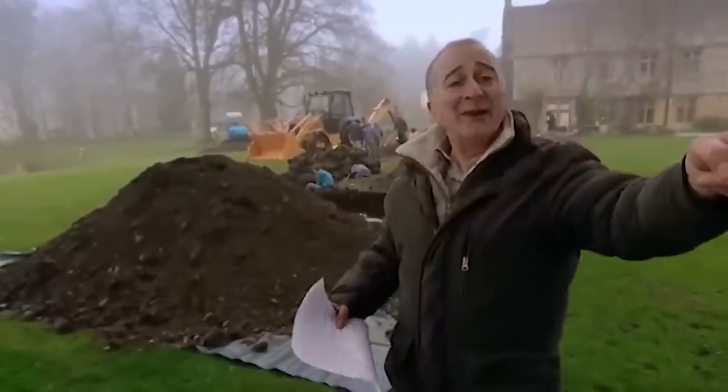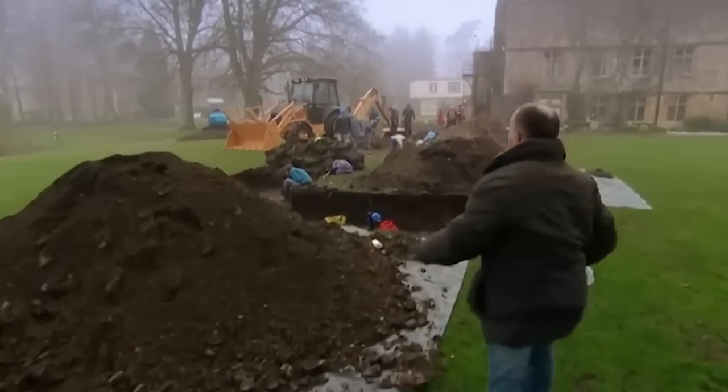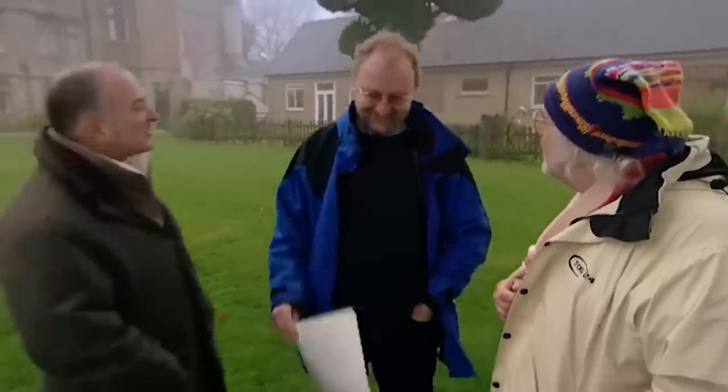That's your fault, Steve. But the big news for us on day two was that right at the end of the day, we thought we'd found one of the major buildings stretching from here right over to here, except that Geophys disagreed. John, everyone was so excited and you brought their dreams crashing to the ground.